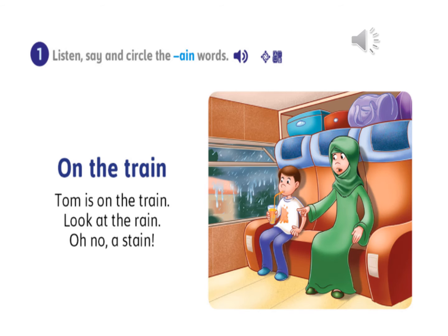Module 4. Phonics. 1. Listen, say, and circle the ain words.